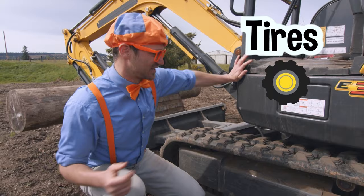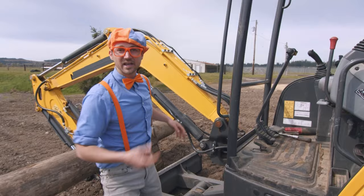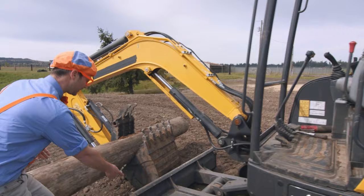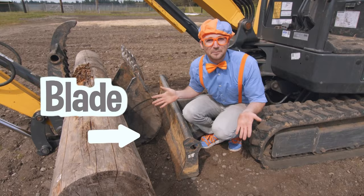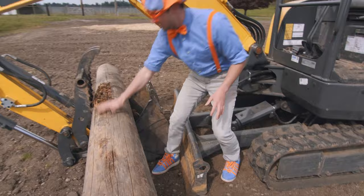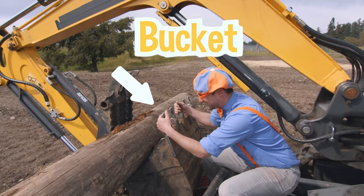The cab can swing around. Yeah, did you see me swing around? Whoa, so cool. Oh, and up here, wow. It's hard to see because the bucket is right here, but this is the blade. Just like a bulldozer, this excavator has a blade to flatten things out and push things out of its way. And where this log is sitting, yeah, this is the bucket of the excavator.